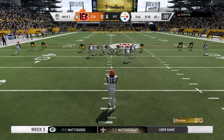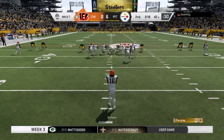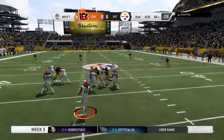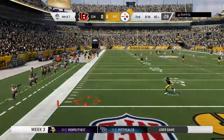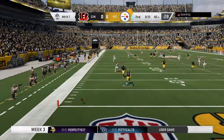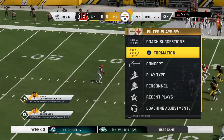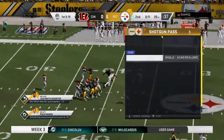The Bengals bring out their punter now. Back deep for the Steelers, Ryan Switzer. Only 2 punts for him last week in the loss as he gets this one away. And this one hits at the 1, continues on into the end zone for a touchback.